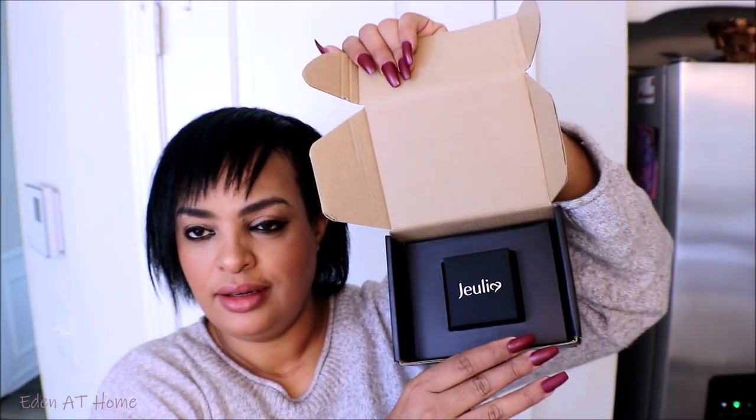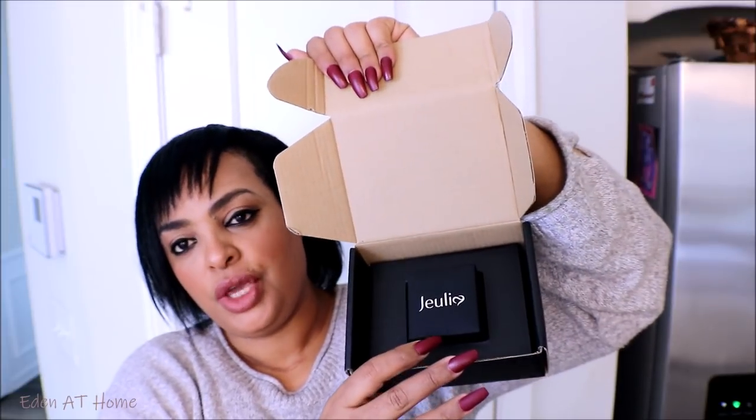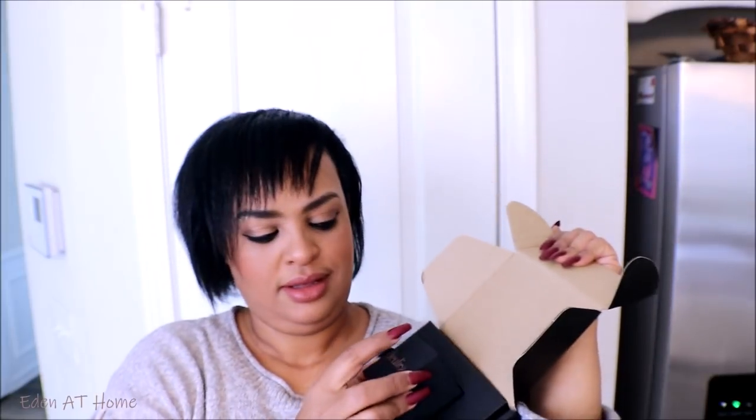So I just want to show you this goodness right here. The packaging looks so amazing, you guys, as you can see. And if you want to give it as a gift, there is a gift bag that you put it inside and then give it, or you can use it without the bag.